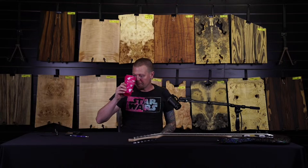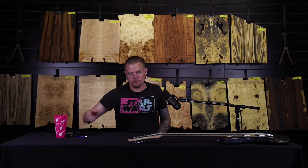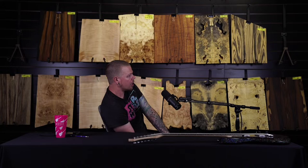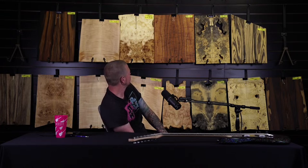Nick is asking, what body would Jeff pair with that Koa top? It looks great. Ooh, that Koa top. I would go either mahogany or a swamp ash or a roasted swamp ash. I think that would look awesome.